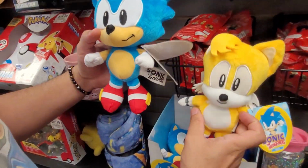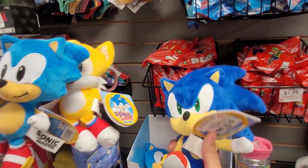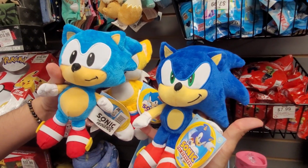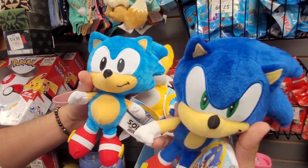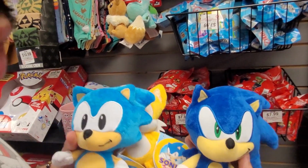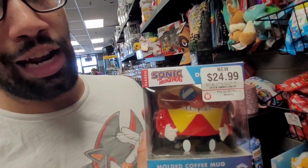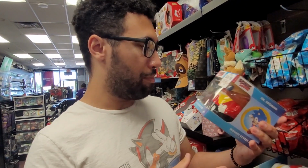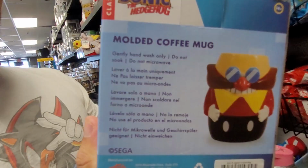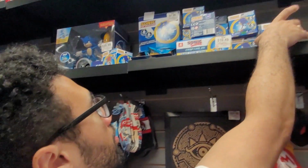We've got Sonic and Tails, and then this weird looking Sonic. Actually, you know what, this is probably classic Sonic, and this is probably modern Sonic, I'm willing to bet. But one of the coolest things, it actually kind of looks like it's hand painted. It's not, it's made by a corporation, but it's still pretty dope. If you can microwave this thing, I would definitely get it, but alas you can't, and I have way too many mugs. And then we have these blind boxes right up here.